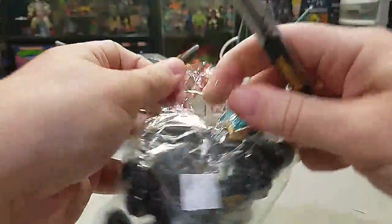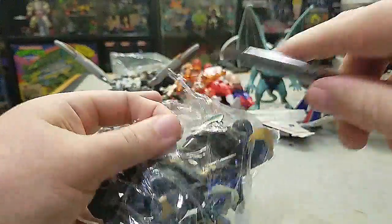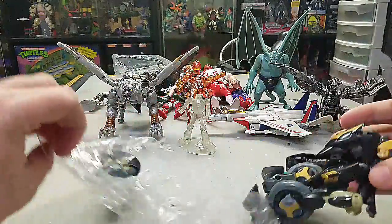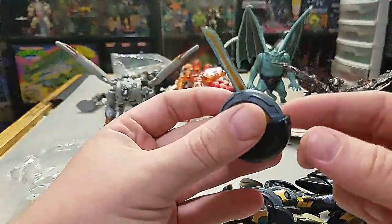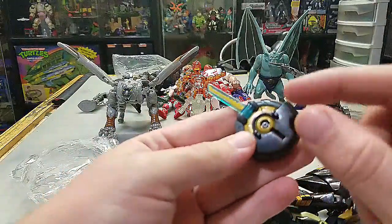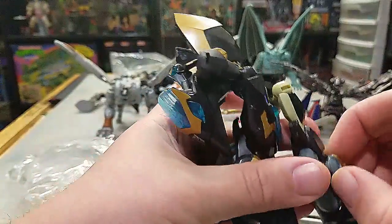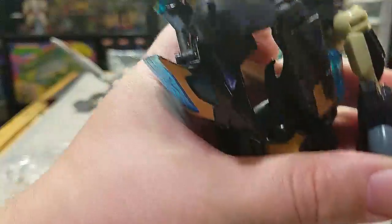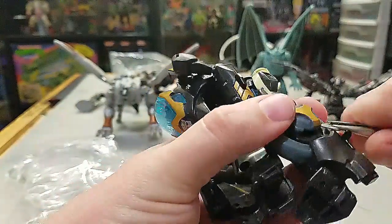Next up, got an animated figure. This is Prowl. I think this may have been the samurai version without his samurai armor, because I don't remember the original animated Prowl having this little shield sword. I thought only the samurai one had it. And another thing that makes me think it's a samurai is he's got these little things that are supposed to come off his legs somehow. Let's see here.